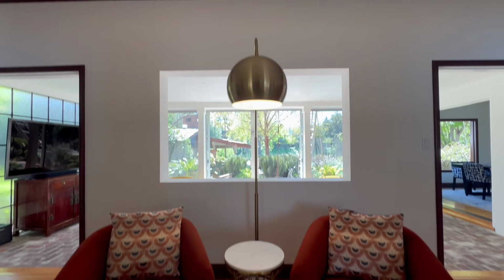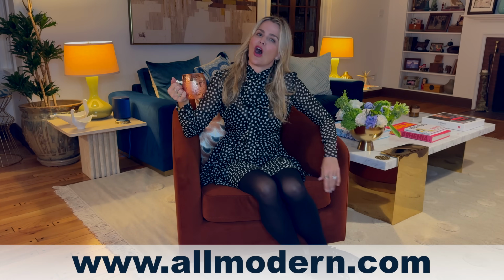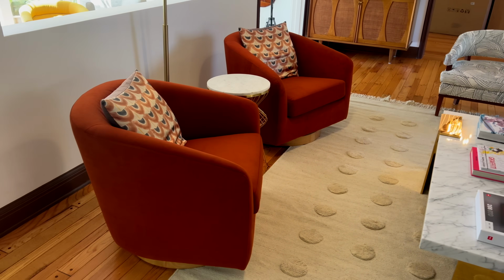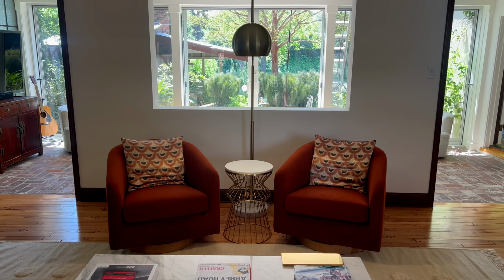Tonight, people, this beauty right here is one of two gorgeous new swivel chairs that I got from Allmodern. Here's some B-roll of these two beauties together in their final resting place right here in this room. Look how cute they are together. What a couple. And yes, you heard right, I said swivel chair. I love me a good swivel chair, people.